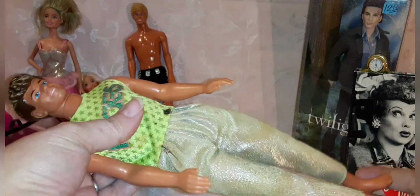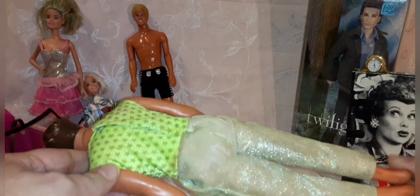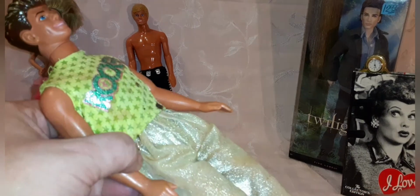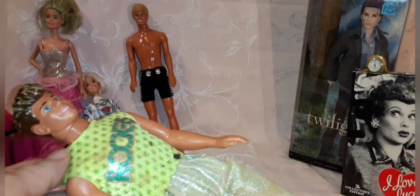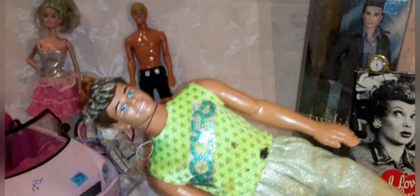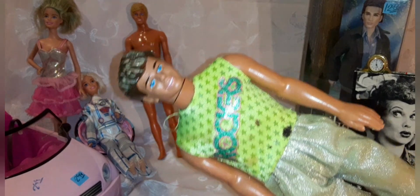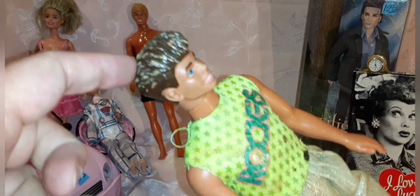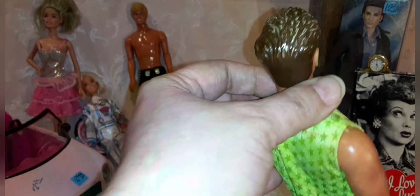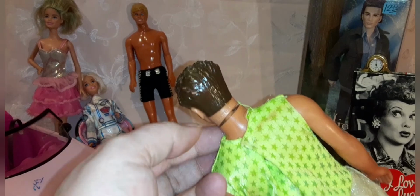This is Derek, I think. And he's beat up, and his outfit is not great. I'll tell you that, it's seen way better days. It's got stains and everything. And see, he's coming off of his neck peg. But I am pretty certain I can fix that. I can clean him up and make him look nice. I'm probably gonna get some touch-up paint to touch up his brown hair that's missing.